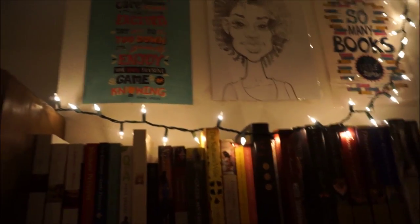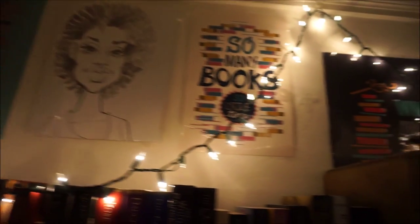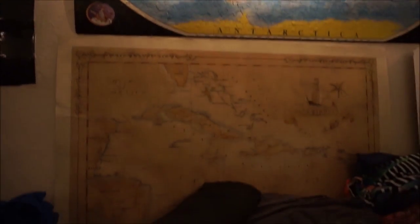And so we're starting in front of the bookshelf I usually film in front of. At the top you can see my posters and my caricature of myself, and as we go over to the side you can see more bookish posters, a world map puzzle that I glued together, and a map of the Caribbean, as well as a whole bunch of clothes me and my sister need to put away.